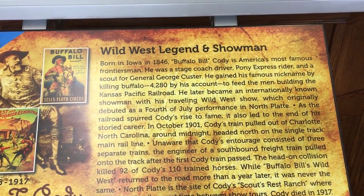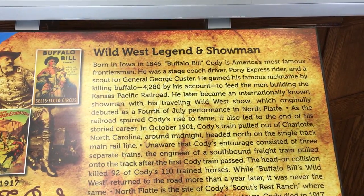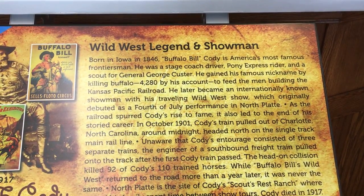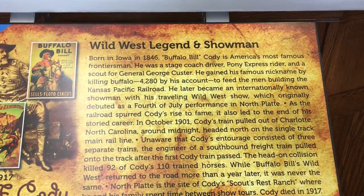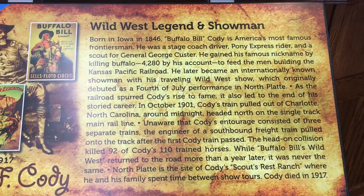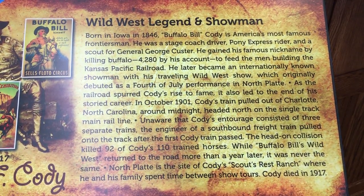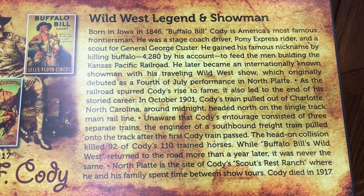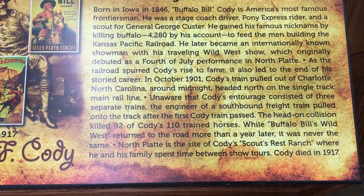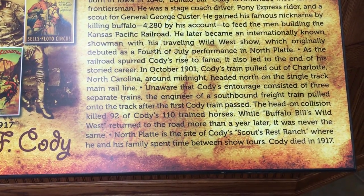Information on Wild West legend and showman Buffalo Bill, born in Iowa in 1846. He gained his famous nickname by killing buffalo, 4,280 by his account. And in October of 1901, Cody's train pulled out of Charlotte, North Carolina around midnight, heading on a single track, unaware that there was another train coming. And there was a head-on collision, killing 92 of Cody's 110 trained horses.